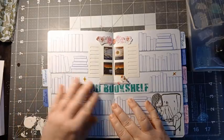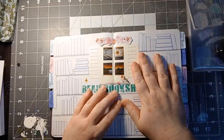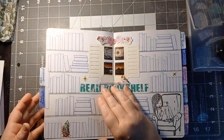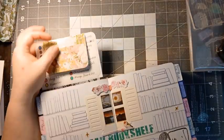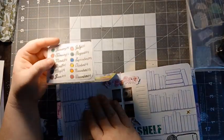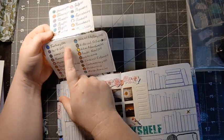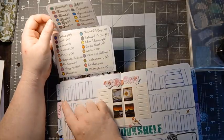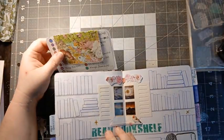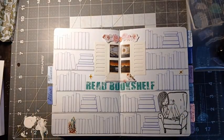And then I've got my reading bookshelf. Do I plan to read this many books? No. No, I am not that delusional. But like I said, for January I'll put the dark green, and then an embellishment of whatever genre book I finished. So it will look similar to... let me fold that up.